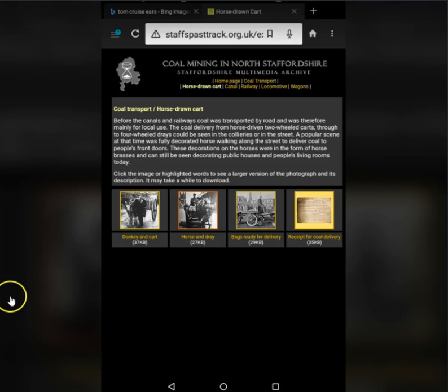But anyway, the coal delivery from horse-driven two-wheeled carts through to four-wheeled drays could be seen in the collieries or in the street. A popular scene at the time was a fully decorated horse walking along the street to deliver coal to people's front doors. So that one isn't quite what we're talking about. So let's just move on.